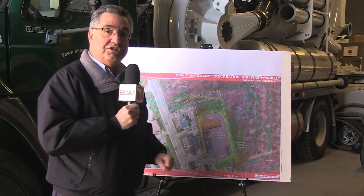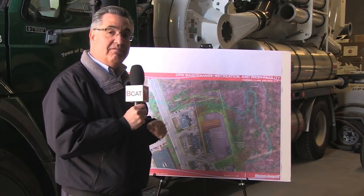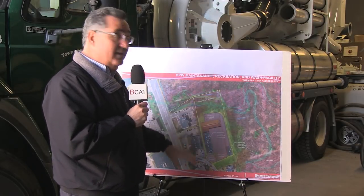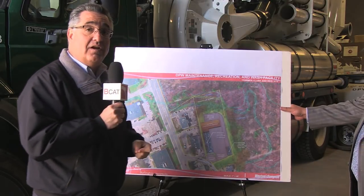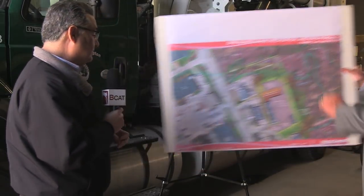So it will be a shared facility. It'll take advantage of saving. If we had a facility separate for the rec department, you'd have to build the same bathrooms and the same things you'd have to do for a facility of this nature. So this is where we'll end up under phase one of the project. This is a $16.5 million project, which will include renovation of the fuel pumps at the town hall annex as well.